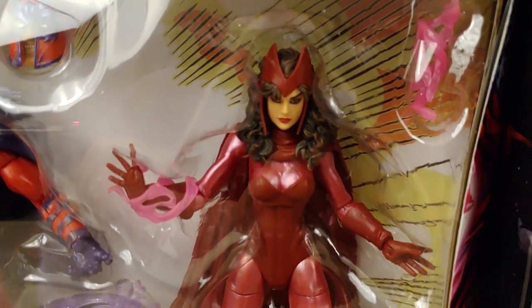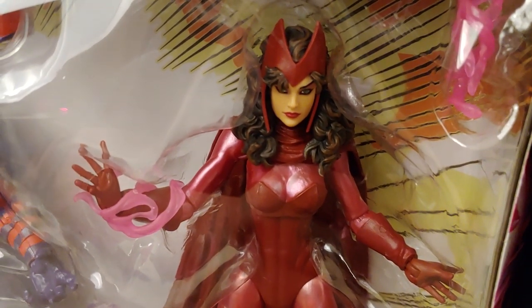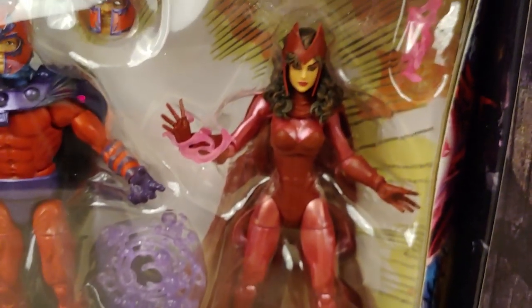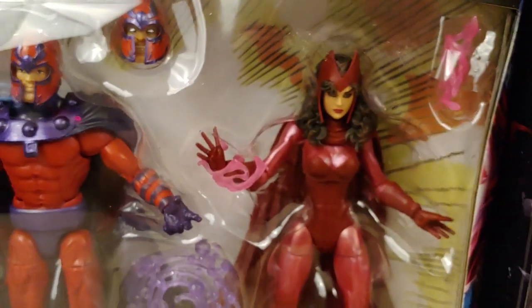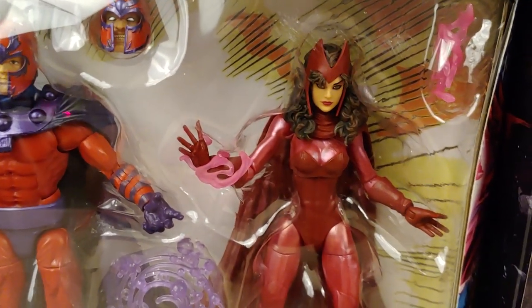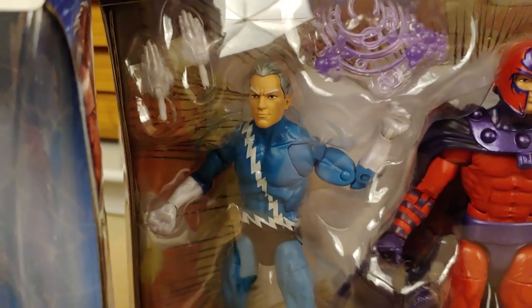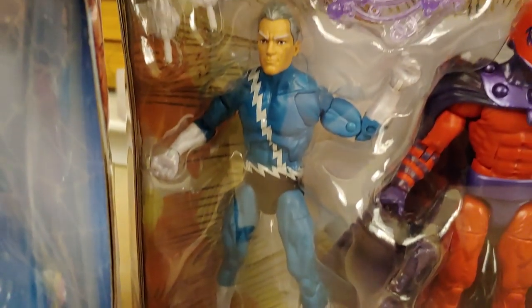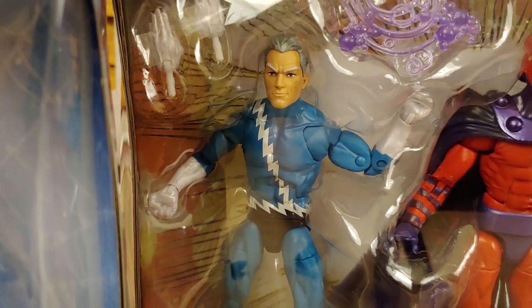And here's Scarlet Witch. She looks great. Really nice face sculpt. And look at that hair. The hair looks very nice. Really no complaints. I mean, she's not all that great, but yeah, kind of basic. And here we have Quicksilver. He looks good. Looks really good.